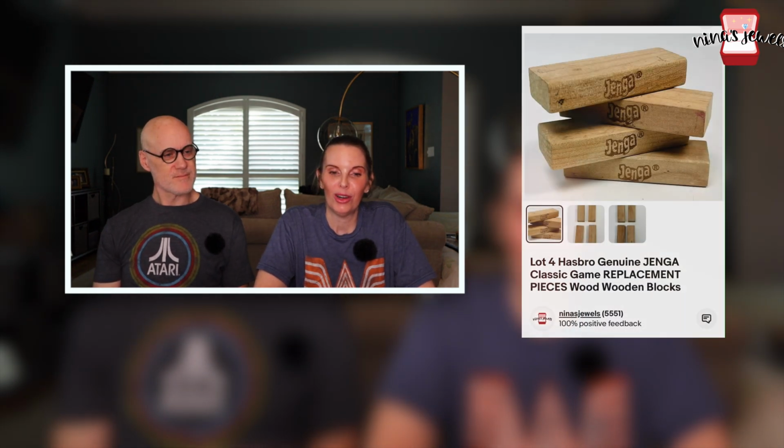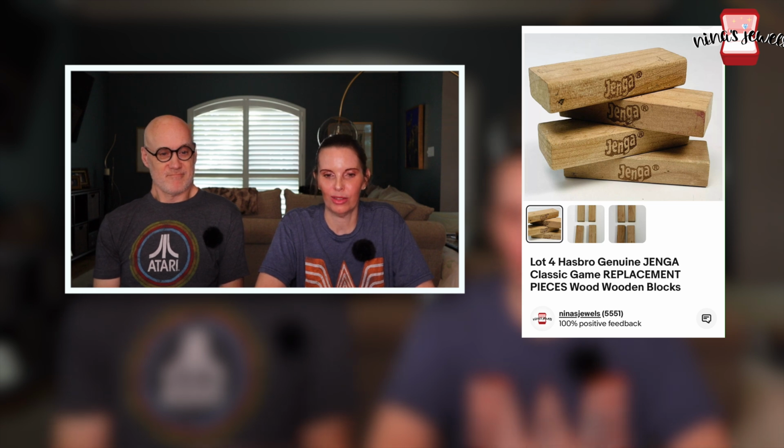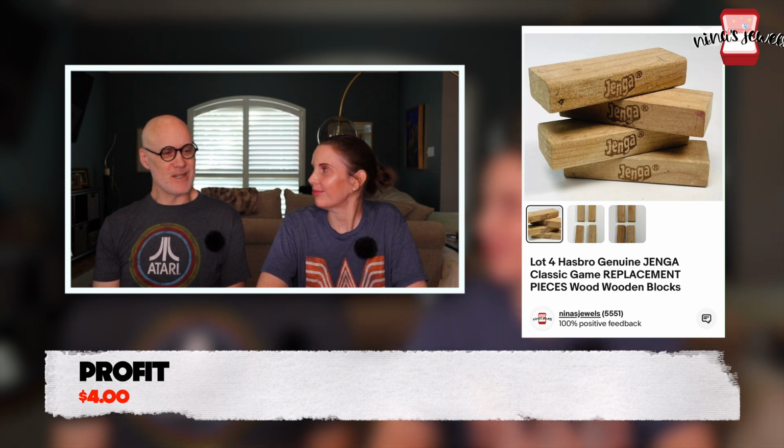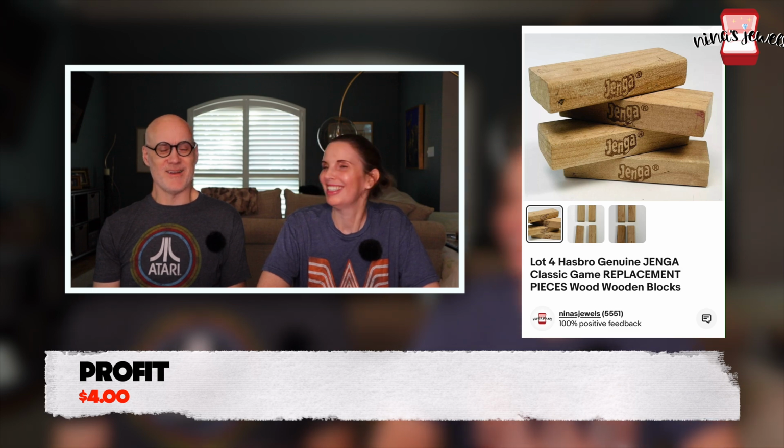Yeah, so random. Next up was a lot of 4 Hasbro genuine Jenga pieces. They did have some marks and stains on them, but we disclosed that, and they were the original ones from the Jenga game. This came out of a thrift store toy bag for 22 cents, and they sold for $9.99. Can't believe we made $4. We made $1 a Jenga block. Yeah, we did.